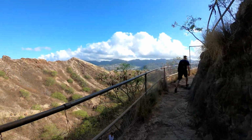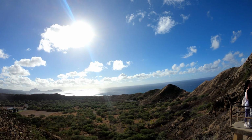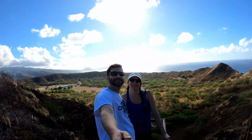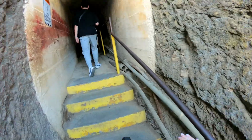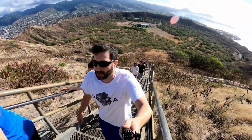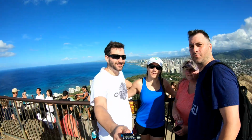Diamond Head Crater was formed about 300,000 years ago during a volcanic eruption. The crater rim is a 0.8-mile hike, 560 feet up from the crater floor. This is definitely a must-see on Oahu and well worth the hike. It has the most incredible 360-degree views on the island. We went early in the day to beat the heat and the crowds, so we were able to take our time and enjoy the epic scenery in every direction.